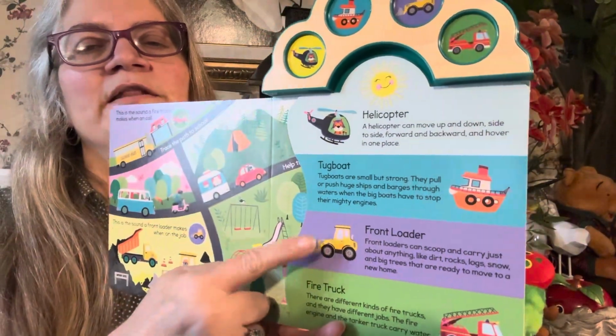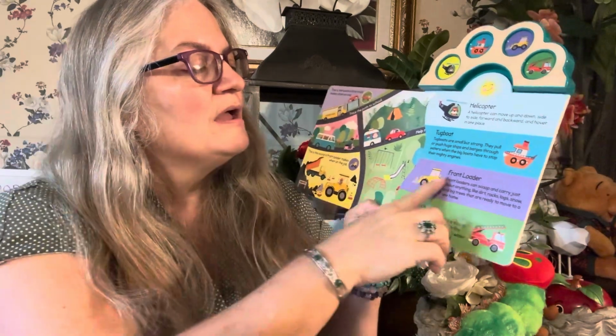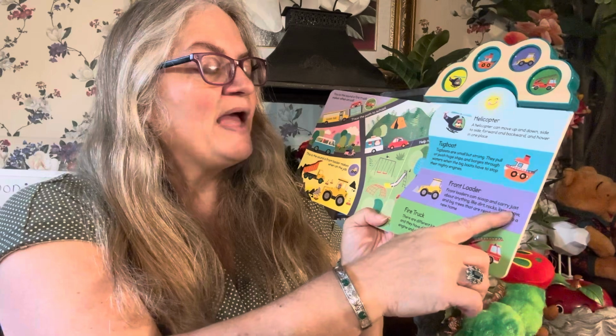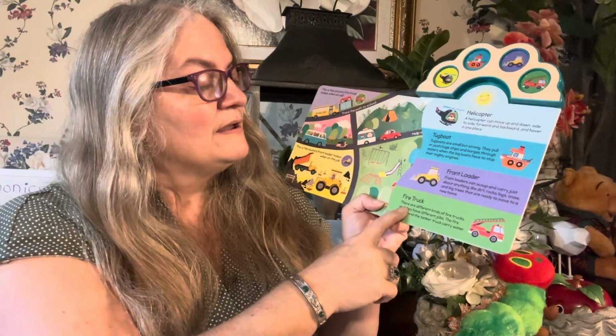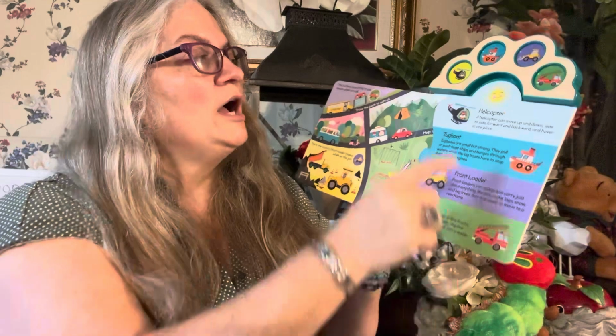Helicopter. Front end loader, or front loader. Kind of looks like a bulldozer. But they're saying it's front end loader. Front loaders can scoop and carry. It has a scoop on there. That's why it's a front end loader. Front loaders can scoop and carry just about anything, like dirt, rocks, logs, snow, and big trees that are ready to move to a new home. When we have snow on the roads, we have something similar to that that comes and scrapes the road. Fire truck. Oh, there was our front end loader. Front loader. Fire truck.